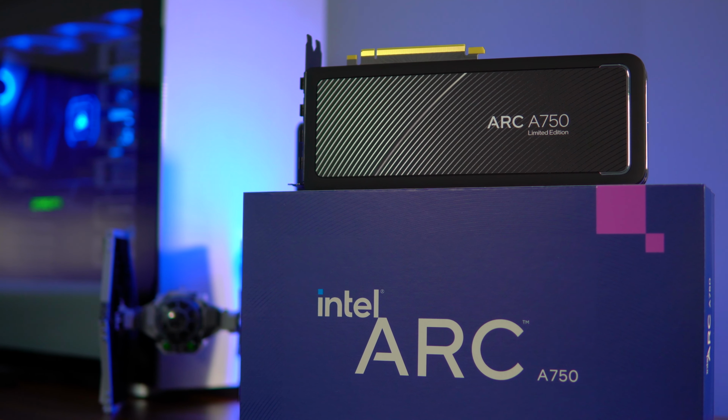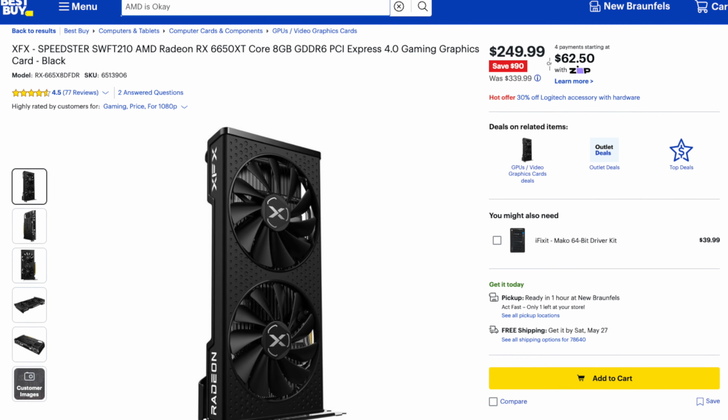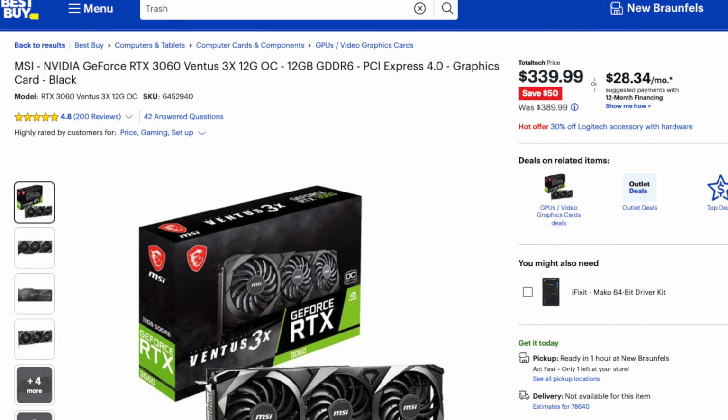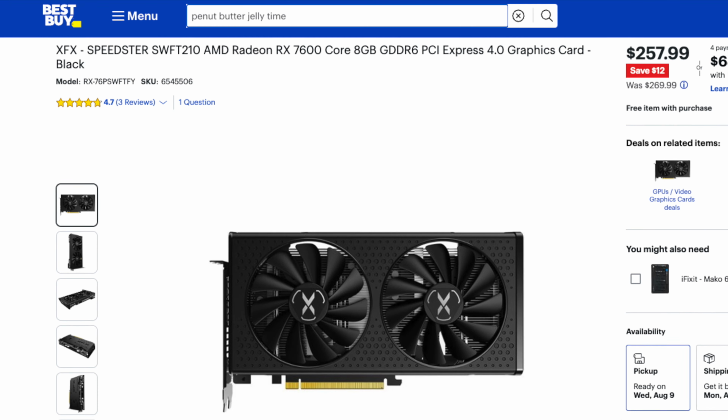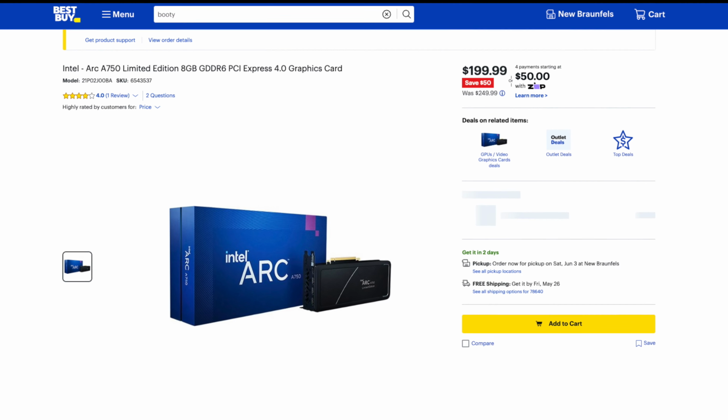It's proven to me that it's one of the best budget GPUs you can get in 2023, outperforming the AMD 6650 XT as well as the NVIDIA 3060. The AMD 7600 is slightly better, but this has a better price.